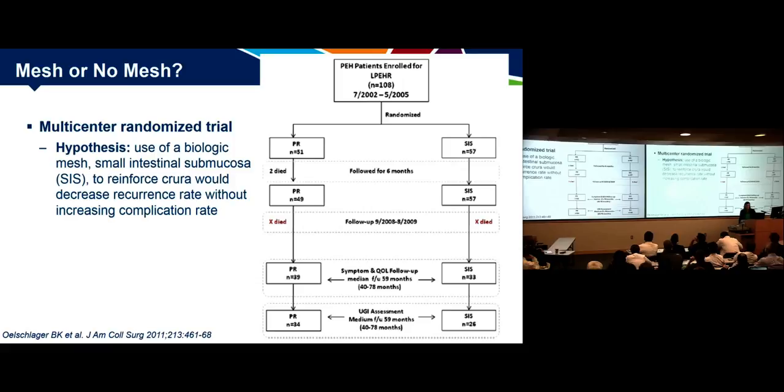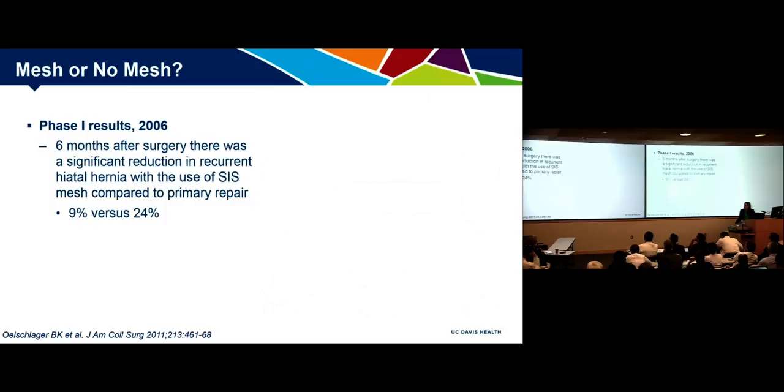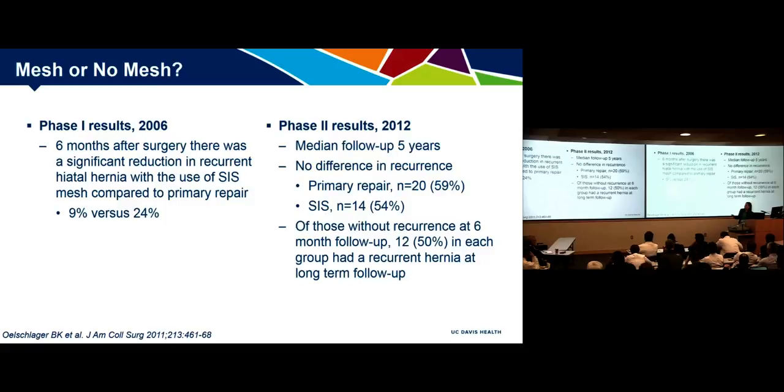At 6 months, it was great. 9% versus 24%. And I think the Cook company who makes this mesh was probably dancing in the streets. People started to use biologic mesh. But then 5 years later, it didn't matter. Now, they were very strict about how they defined recurrence. This is radiographic recurrence, and I have to throw that out there.